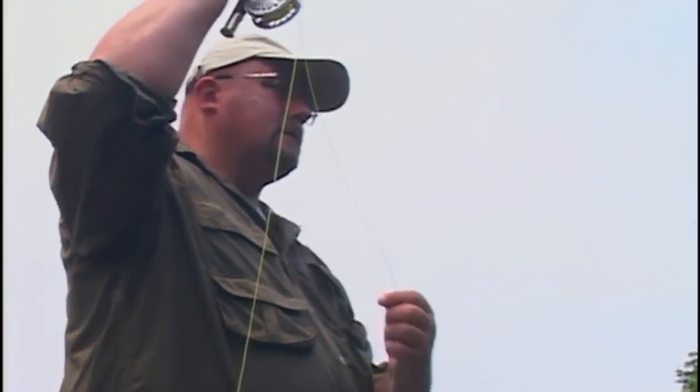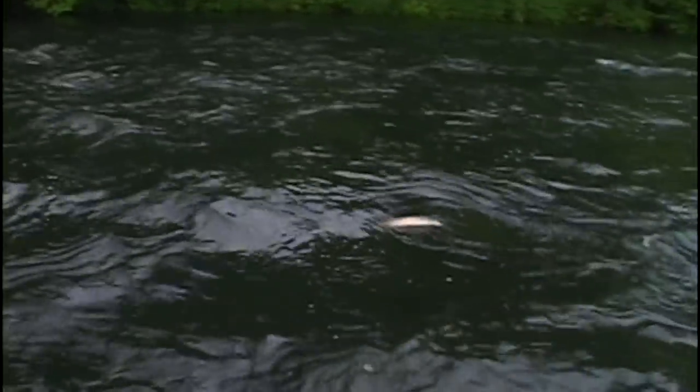Okay, we got down where they live, guys. We got on the bottom and finally got something that didn't have too much sway to it, and this is a nice little rainbow that looks like a wild fish. We have some wild fish in the river, and this guy is not too happy about it, trying to go under my boat.